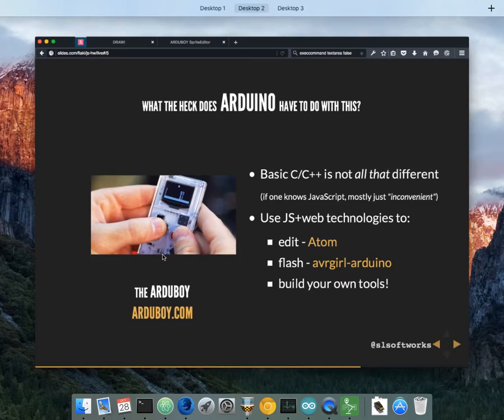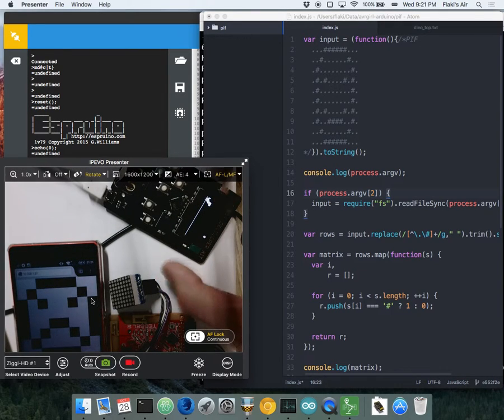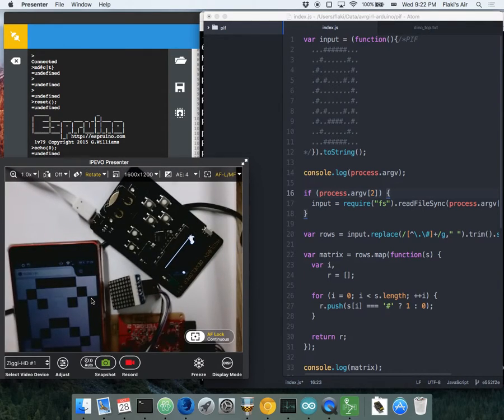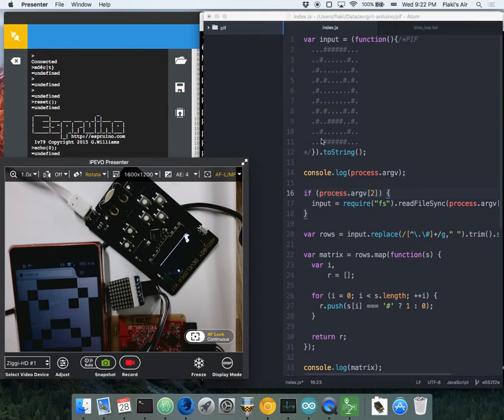So why would I bring up Arduino, which is programmed in C or C++? Why would I bring it up at a JavaScript meetup? Well, that's a good question. You don't have to do all the work in C or C++. You have to compile your application that you want to put on the Ardu Boy into an Intel hex binary format. But if you can make that application in any system, any language that compiles to Intel hex, you are fine. Sadly, JavaScript is not one of them.